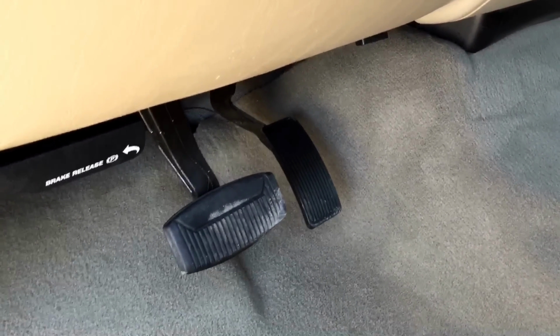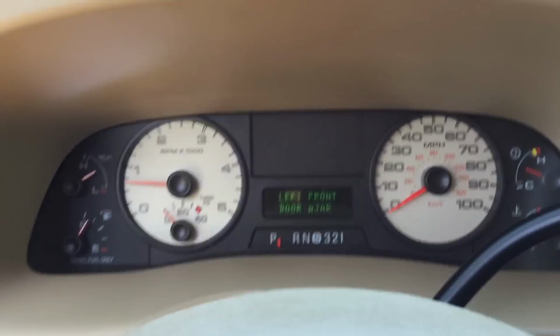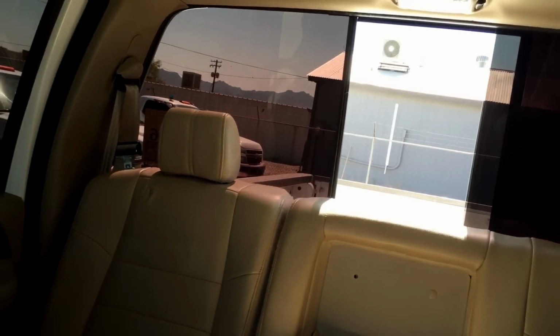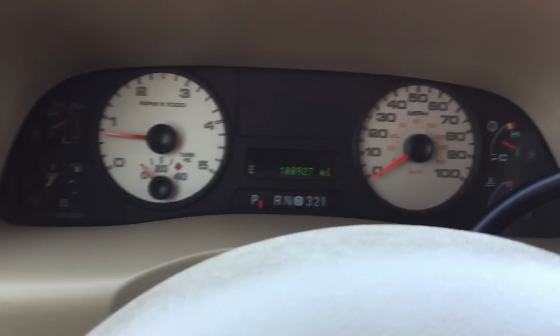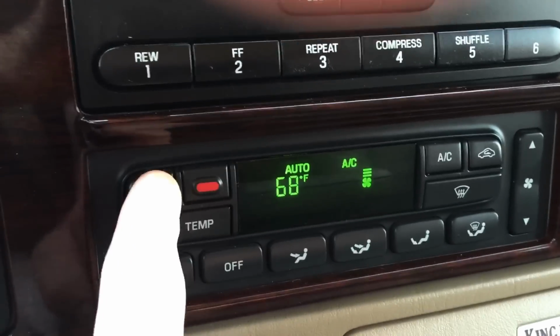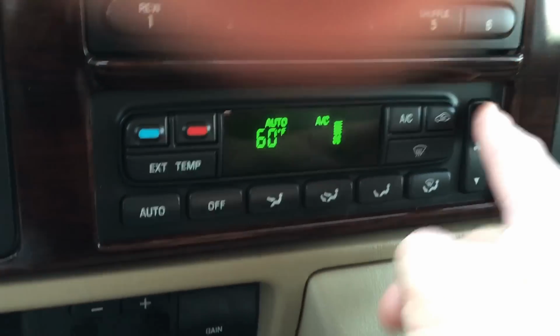We got power pedals up, down. You hop in here, and the air's blowing ice cold, which is a beautiful thing. Let me turn that down so you can hear me a little better. It's cold in Tucson. Here's the rear slider. Alright, let me get a seatbelt on here. Let me turn the air up a little bit. It's getting a little warm. Alright, manual. There's the air up and down temperature. There's the fan.